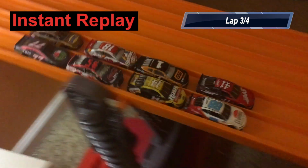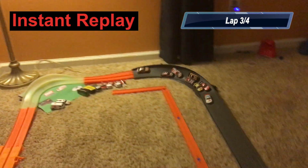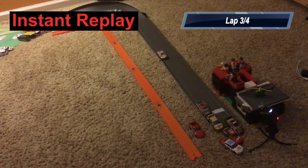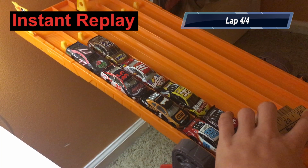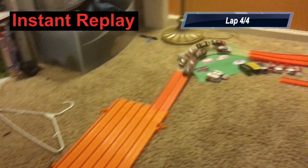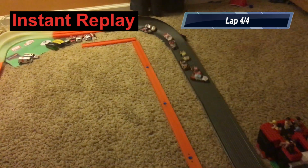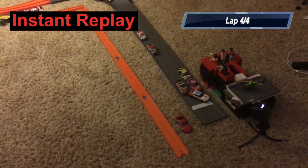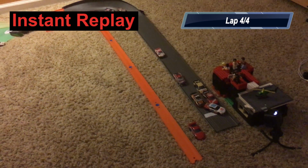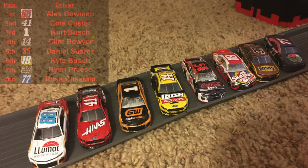Cole Custer then seems to get the jump, but Bowman storms back with a good run off 1 and a good run off 2. Cole Custer could not catch Bowman, but Kurt Busch was able to sneak by for third. Heading to the final lap, Cole Custer again has a great jump, but is not enough to beat Alex Bowman as he ends up trying to pass Alex Bowman, but not quite enough room or speed to get around the 88 car.